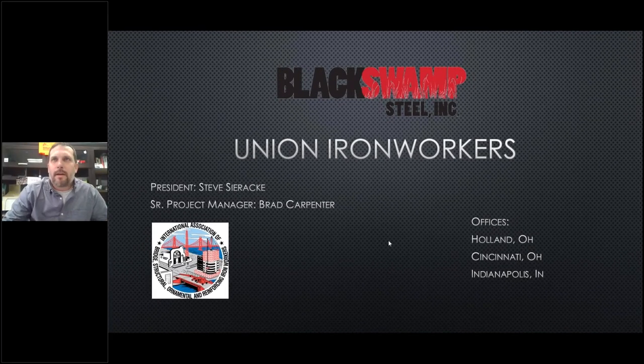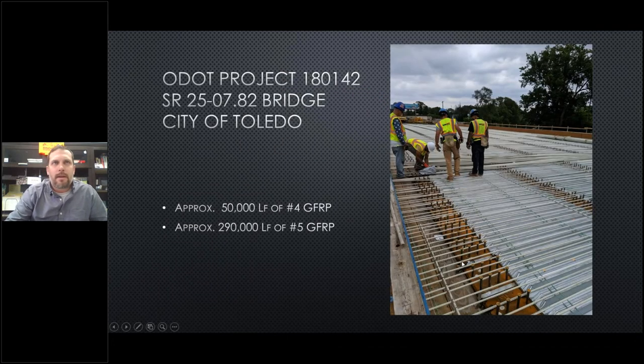Okay, hello everybody. So as Steve said, I'm Brad Carpenter with Black Swamp Steel. I'm a senior project manager for our company. We install reinforcing in all types, whether it's reinforcing steel, GFRP, or post-tensioning. Most commonly, it's reinforcing steel for us, but we have done several projects with GFRP.